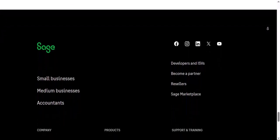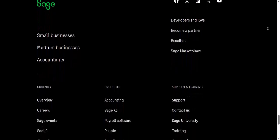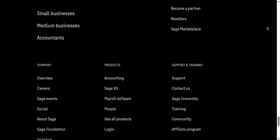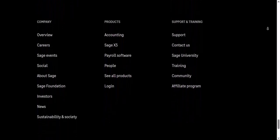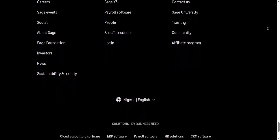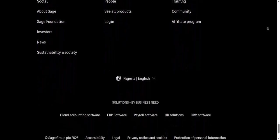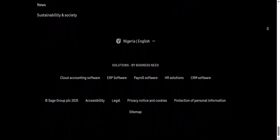In conclusion, while the name Sage might be synonymous with business software, it's not inherently a CRM in its core accounting and ERP offerings. However, with its dedicated Sage CRM product and integration capabilities with other CRM systems, Sage acknowledges and addresses the critical need for customer relationship management within a comprehensive business software strategy. Understanding this distinction is crucial for businesses seeking to optimize both their financial operations and their customer engagement efforts.